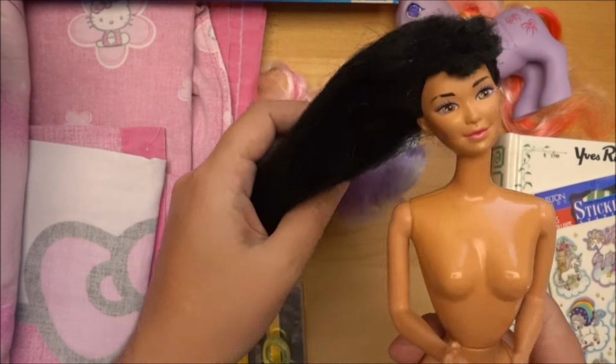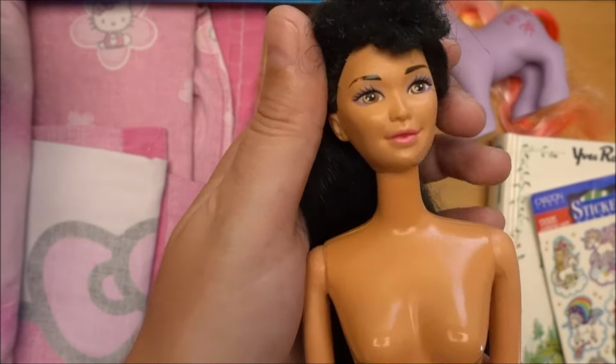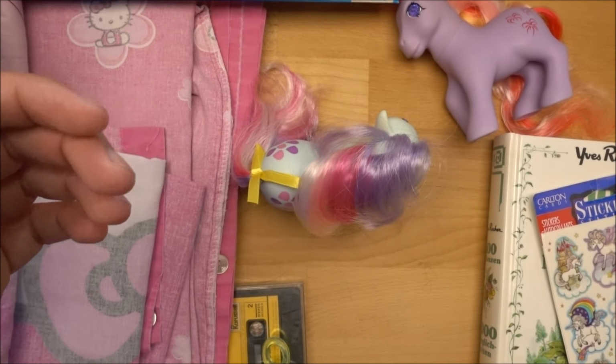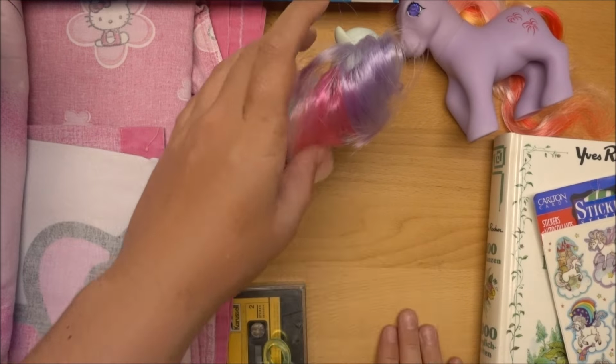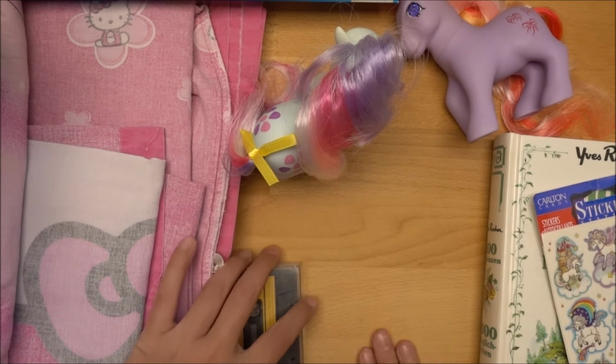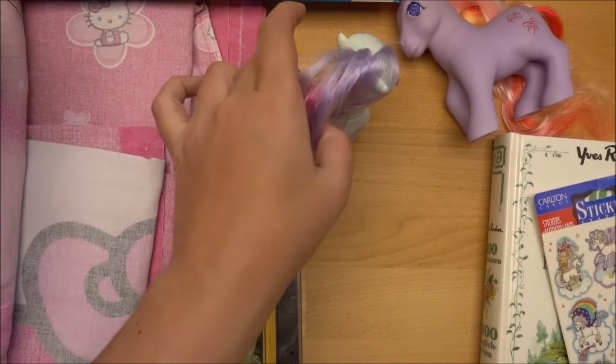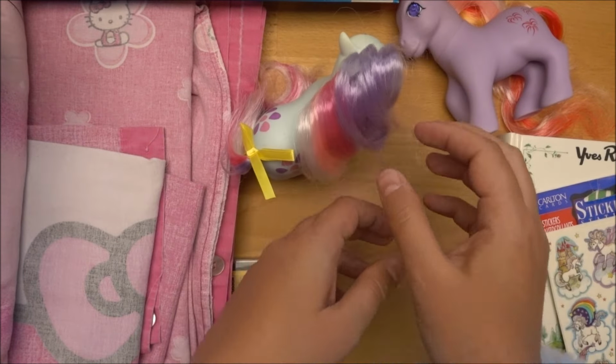So I'm really happy that I now have Dolls of the World Chinese in my collection. That's so cool. And you can see here, there's all hair from the Chinese doll lying around, so she also loses a lot of hair because of the condition of it.